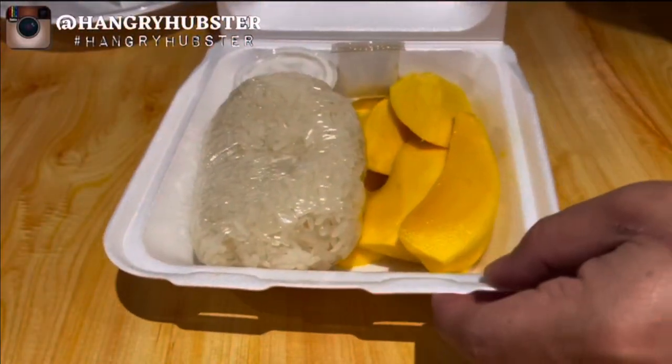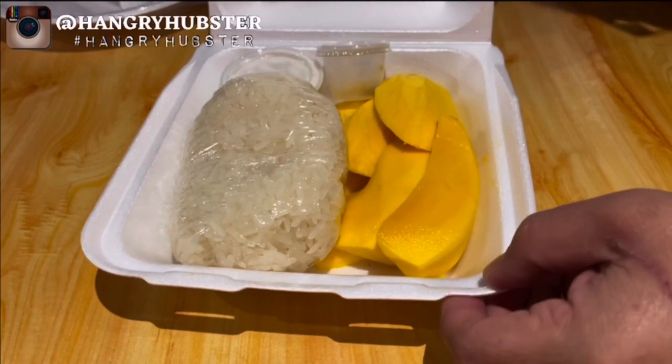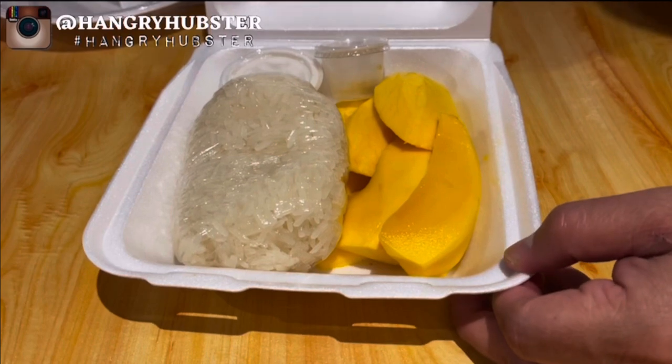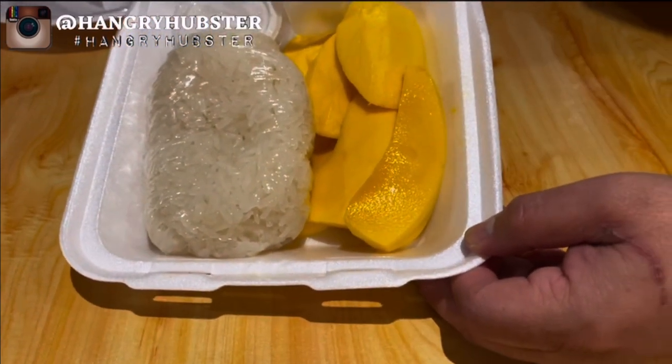So we ordered the mango sticky rice. This is actually for dessert, but you got to order everything up front. So mango sticky rice.